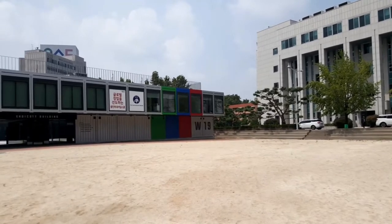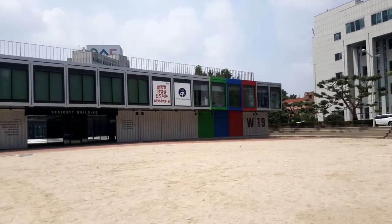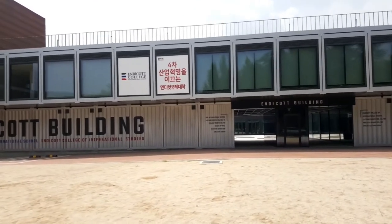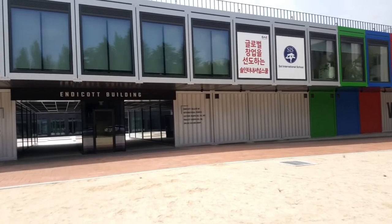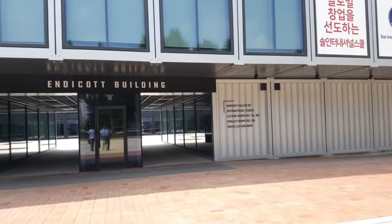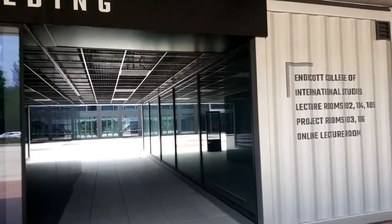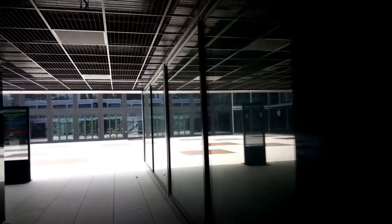There is also a Seoul International School. Basically, there are some combined classes. When it's just core classes, sometimes they take them together. The courses are similar, some of the courses. So they take certain management courses jointly. Only the electives, the specializations, are taken separately.